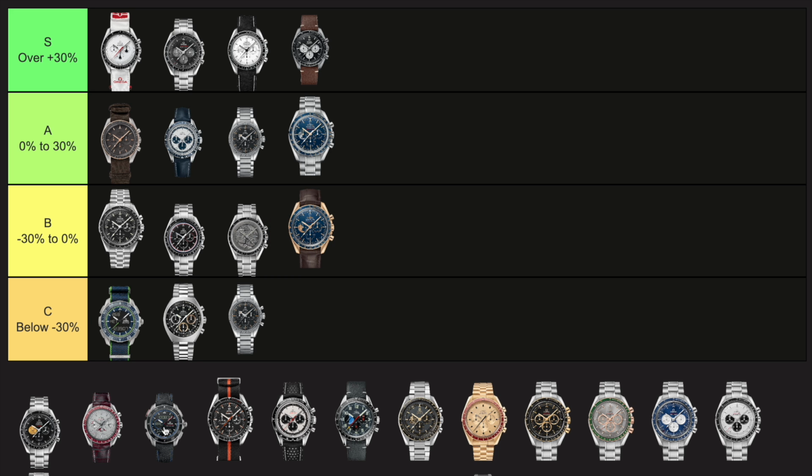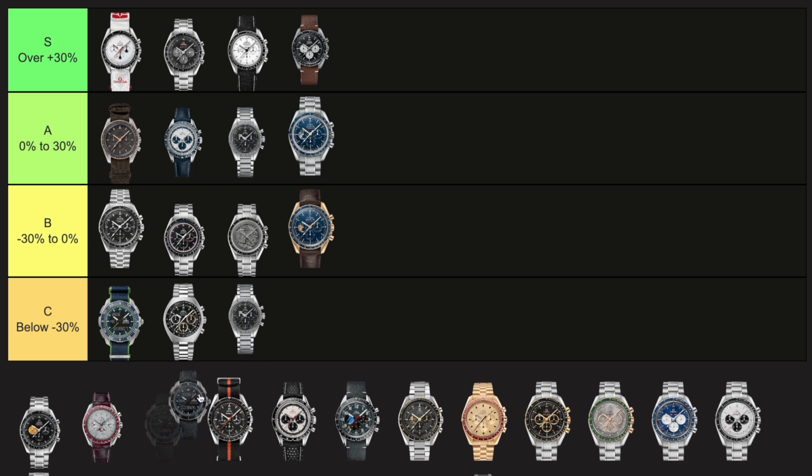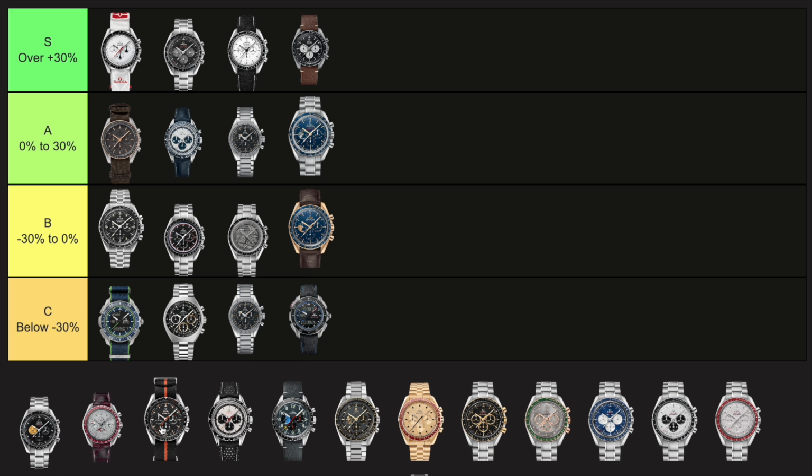And then rounding out the set of watches from 2017, the X33 Regatta Emirates Team New Zealand Limited Edition, of which 2017 were made and retailed for $5,900. This watch trades today at just $3,700 and is the worst performer on this list, with a value retention, inflation adjusted of course, of minus 51%.